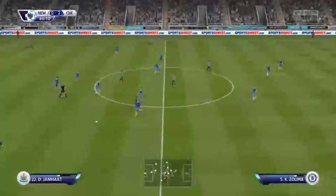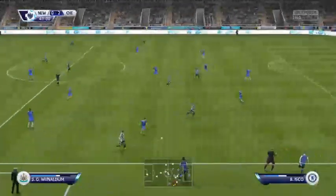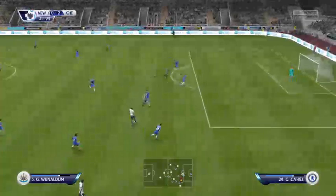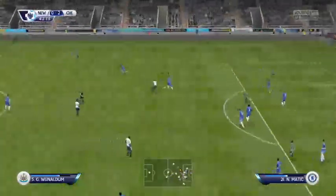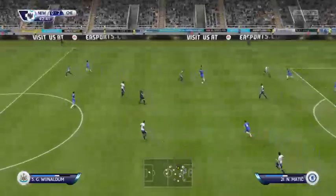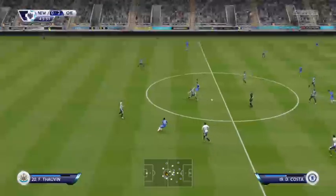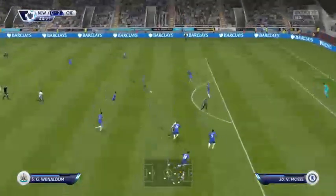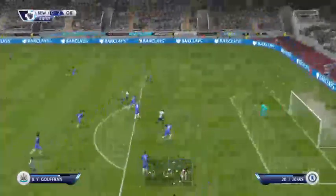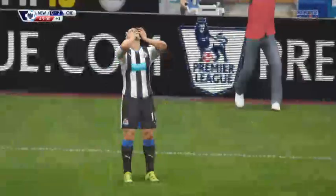Wijnaldum. Advantage law applied by the referee in favour of Newcastle. Tova. But he's shut off now. But he's had a go. You don't buy a ticket, as they say. And fair play to him for having a crack.